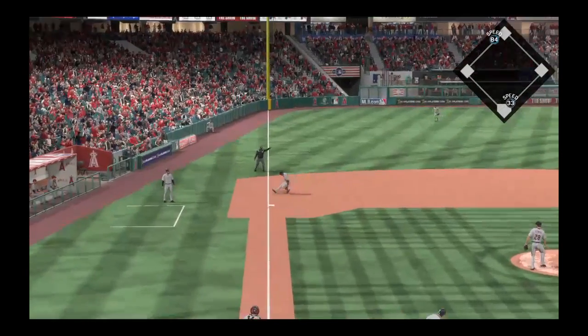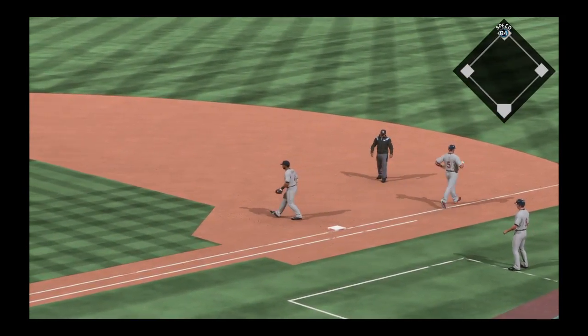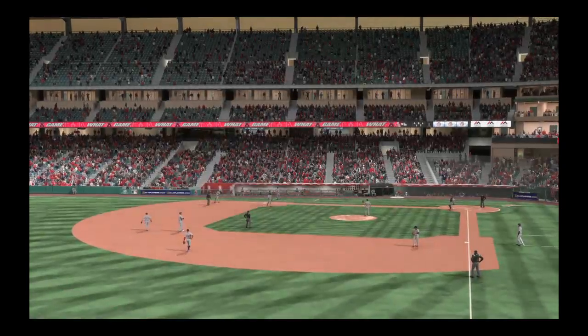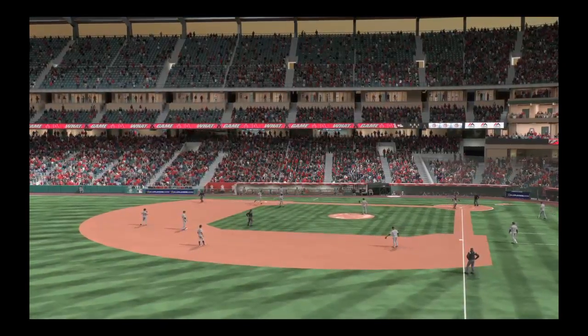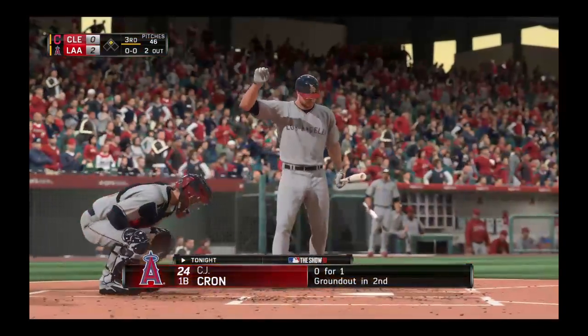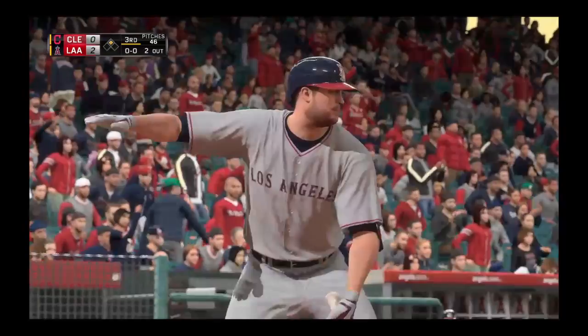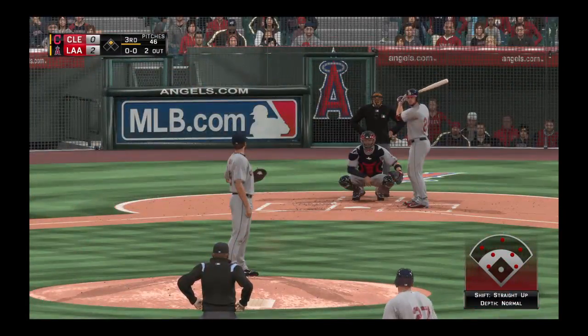Grounded down the third baseline. Backhanded. In time to first, and there are 2 away. Now batting, first baseman, C.J. Cron stands in. He's 0 for 1 after grounding out.